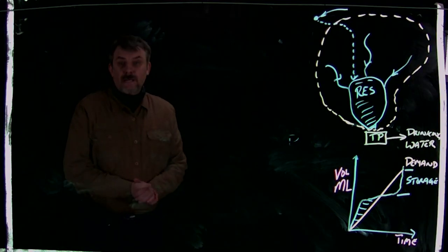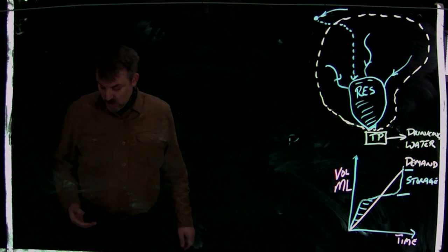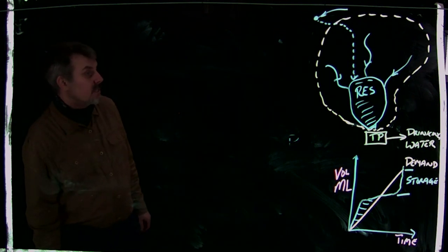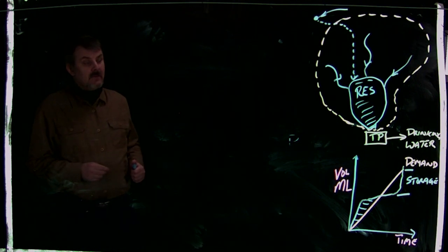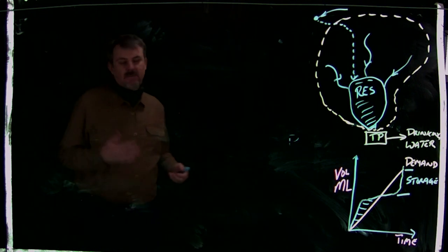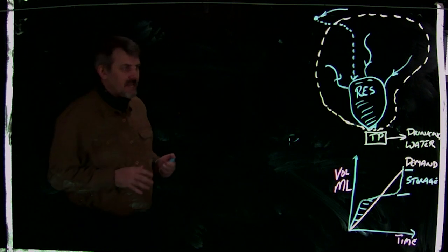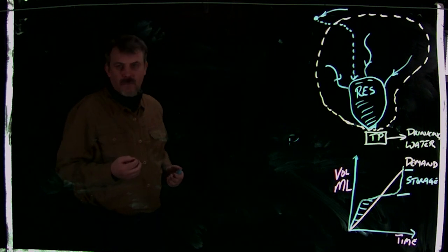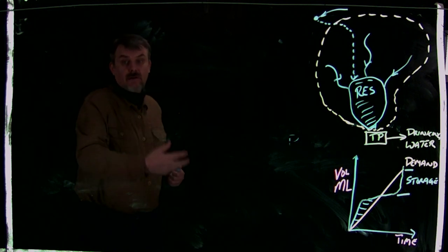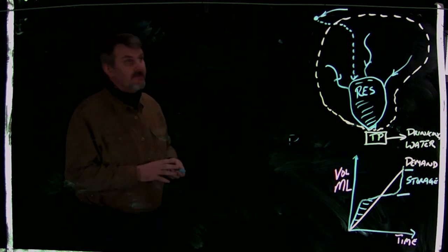One of the crucial aspects in dealing with water supplies, and particularly with reservoirs, is knowing how big the reservoir needs to be. And that depends on a number of things, obviously to do with topography and the overall shape, but critically it's also to do with the amount of water that's coming in and when it comes in, you know, the rate of delivery, if you like.